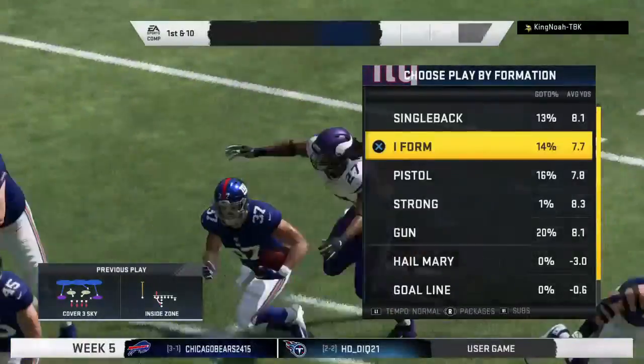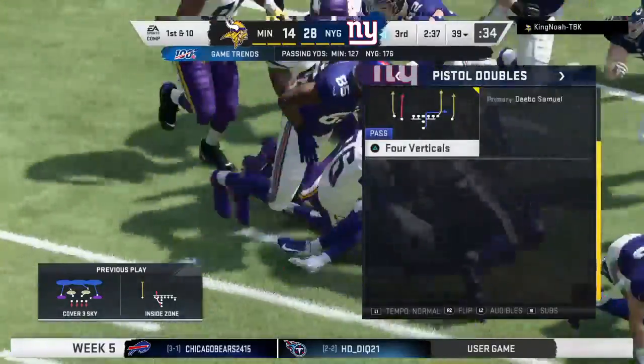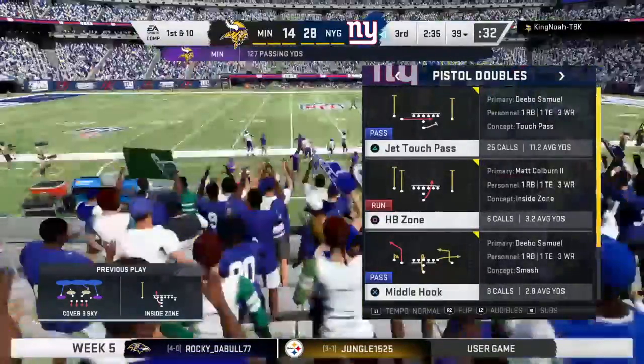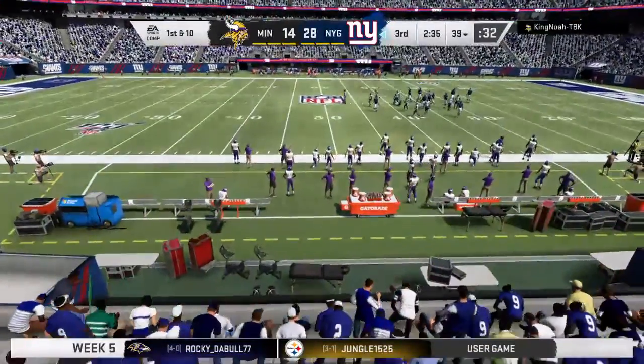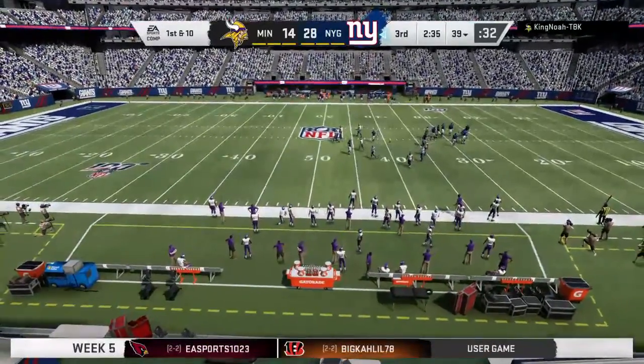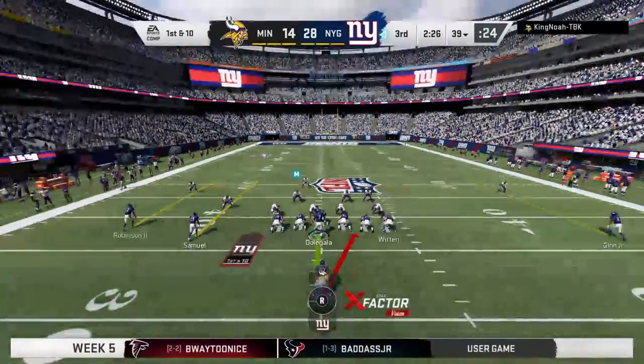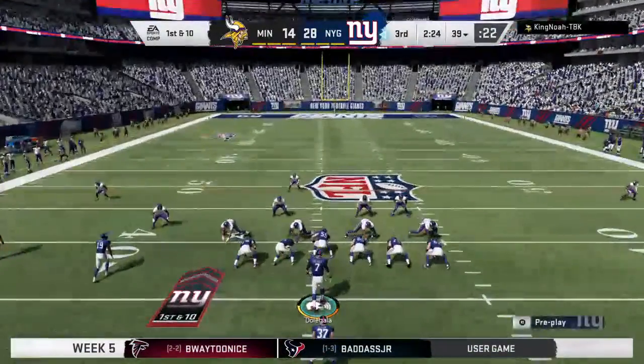Okay, so how do you do that? How do you shake things up? You look at what you've called before, realize it hasn't worked, so go to something else, and maybe try and find one of those special plays from one of your better players, and maybe try and hit something big and get things going in the excitement area. So from the 39 now, they'll come up on a 1st and 10.